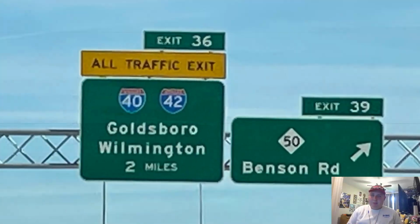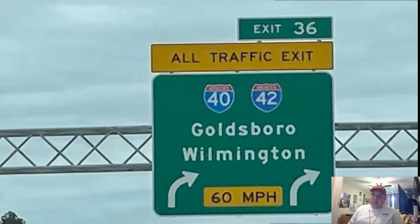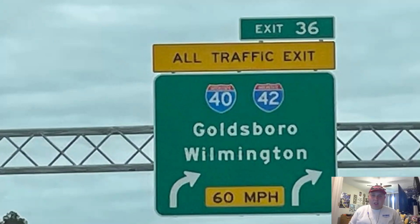And then here we meet with North Carolina Highway 50, and we're soon going to be meeting both Interstate 40 and 42 as they get signed for Goldsboro and Wilmington respectively. And then here's that said exit with an all-traffic exit.